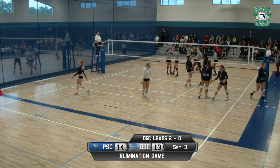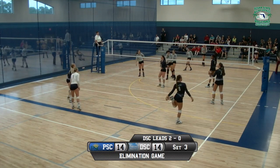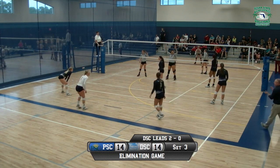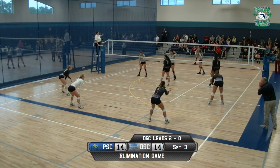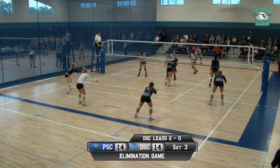Piatnik checking back in for her back row as Delegati goes back to the service line for Daytona. We're tied at 14. Game 3 of the best of a 5-game match. Daytona's up 2-0.